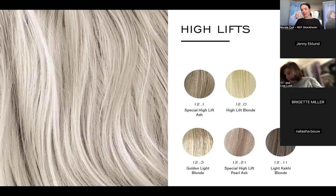And the beautiful thing about high lift tints is it's lifting and depositing that tonal value in the same process. Whereas when we pre-lighten hair and then put a toner on top of it, that toner will age out a little bit faster than the tonalities in our high lift tints. So when we're talking about longevity of tonal reflex, specifically when we're doing lifting, high lift really is a beautiful option for that.